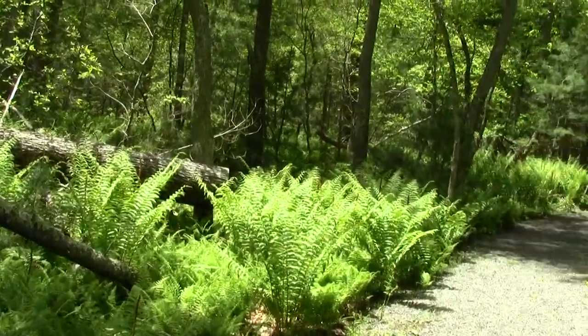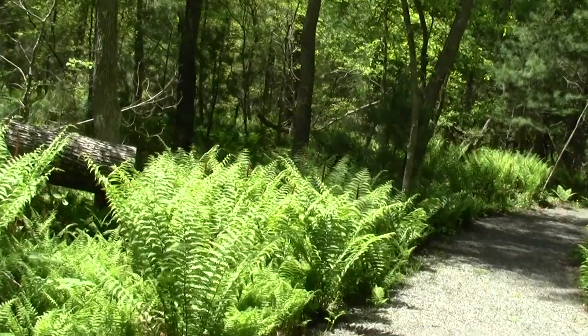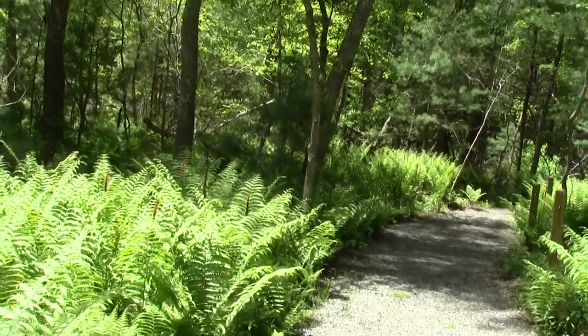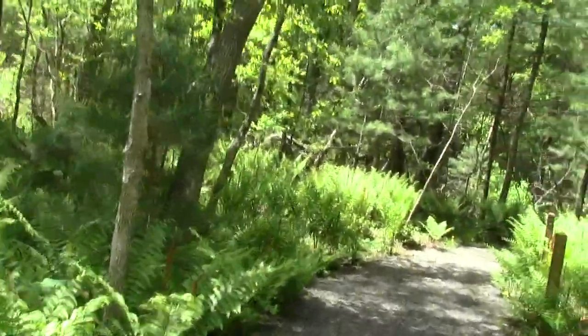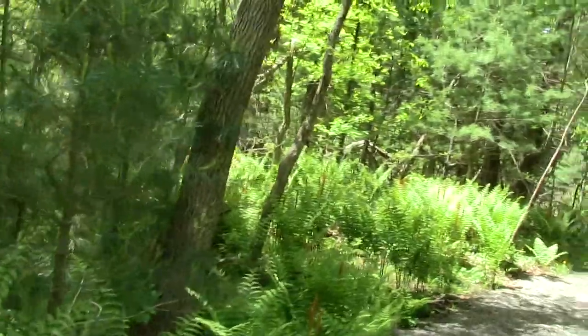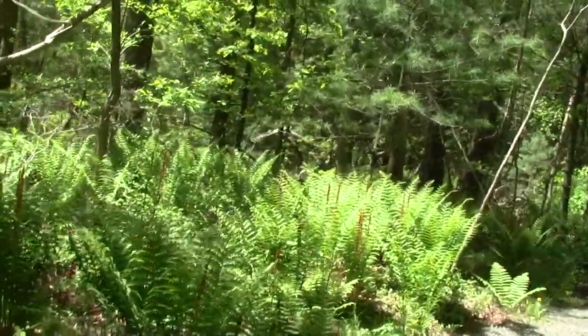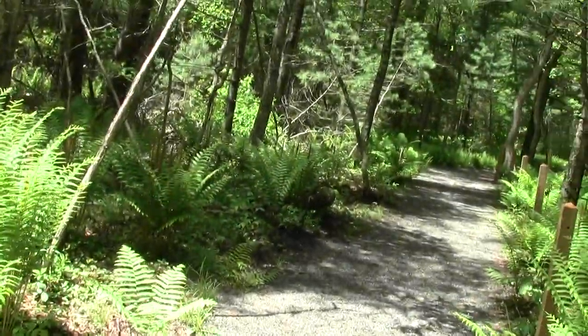And the spiffy new coverage of fresh rock. Looks like it's designed for handicapped access. No kidding. They said the fern path. Yeah. It's about as fernish as it gets around here. Pretty ferny.